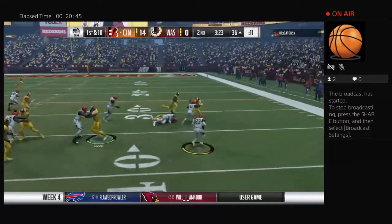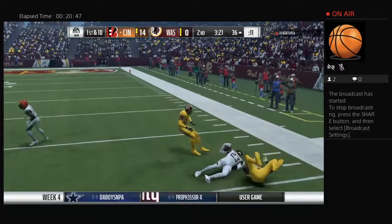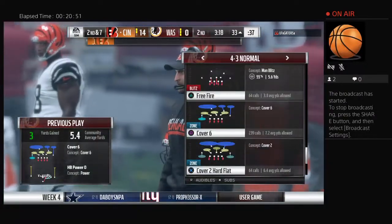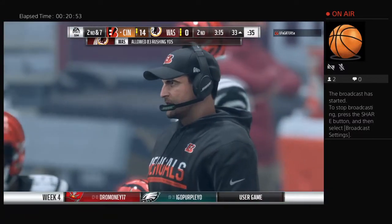Going to give this time to the tailback. And a short gain down to about the 33. Give them 3 on first down. It'll set up a 2nd and 7.